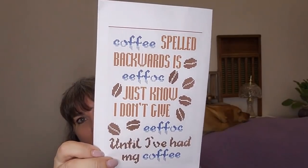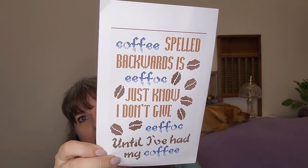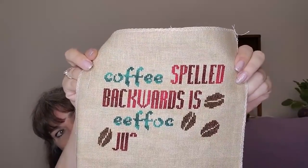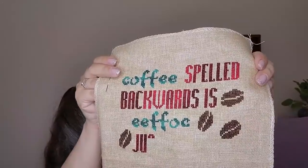So the story behind this is my sister took an old armoire, like an entertainment armoire, and she turned it into a coffee bar. And so that pattern is absolutely my sister's sense of humor, and she asked for something in teals and reds. So this is what I've done on this one. This is 3 days worth, and I think this is on a 28 count.